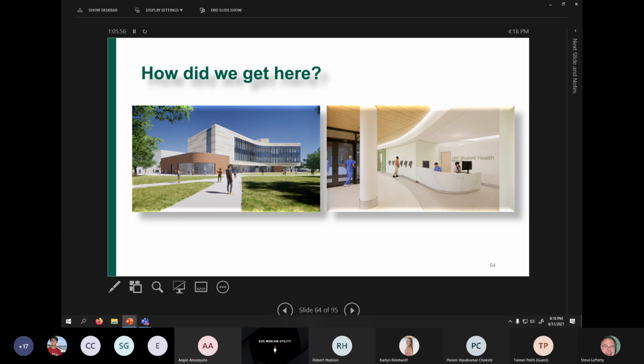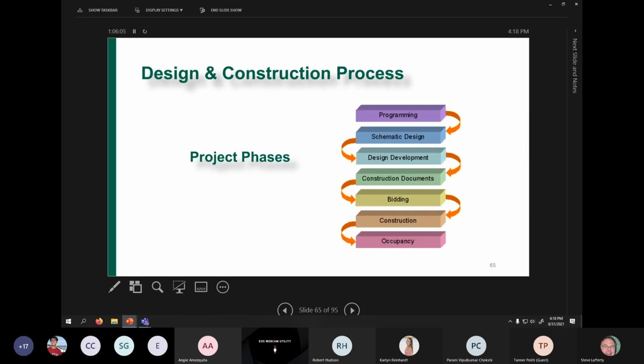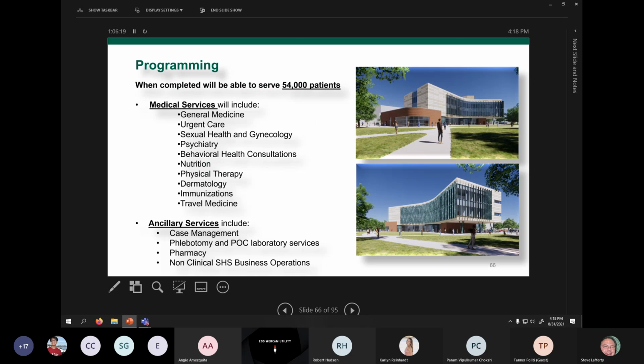So how did we get here? We went through the same focus groups, like I said, the workshops, meeting with student government. And again, using our design and construction phases, programming, schematic design, and design development, we moved through it, engaging the stakeholders to find out what we needed to put in this building. A big piece is we had to move all of our student health services over to this building, but also some ancillary and lease spaces.